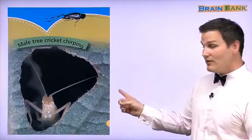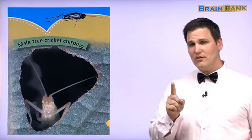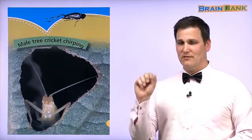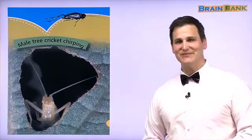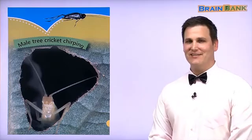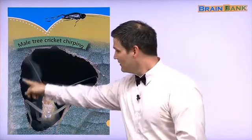Now here is the example. This cricket. First, remember there are 4 different colors of crickets: black, brown, green, and white. What color is this cricket here? This looks like a green cricket. And what did this cricket do? This cricket chewed this leaf.